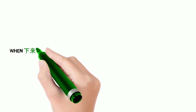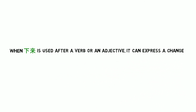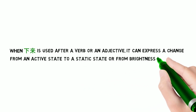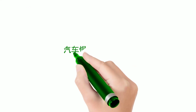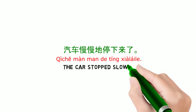Fifth one, 下来. When 下来 is used after a verb or an adjective, it can express a change from an active state to a static state, or from brightness into darkness. 天黑下来了 It's getting dark. 汽车慢慢地停下来了 The car stopped slowly.